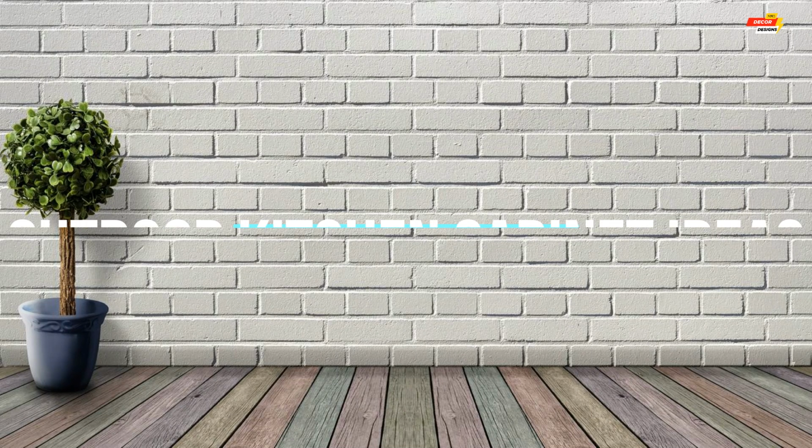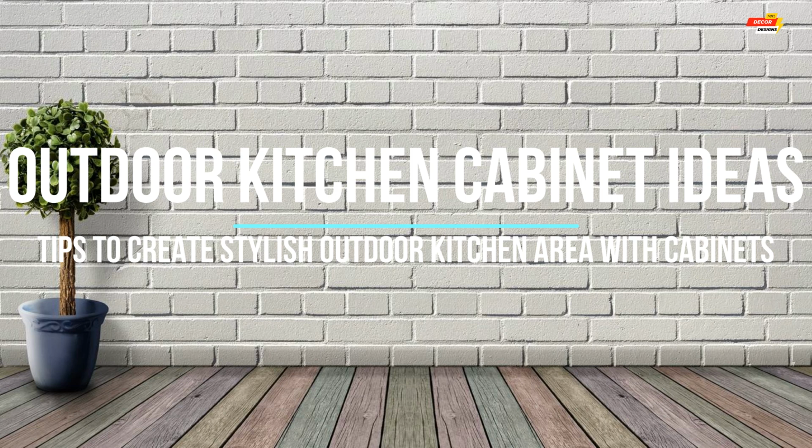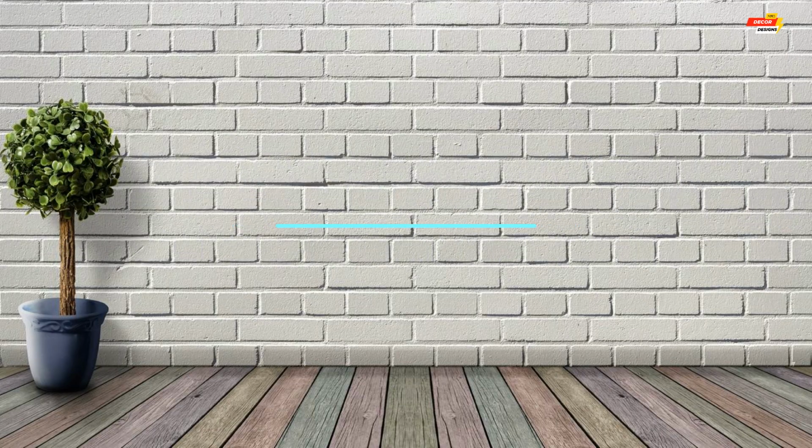Today, let's talk about outdoor living space with stunning outdoor kitchen cabinet designs and tips ideas to create a functional and stylish outdoor kitchen.